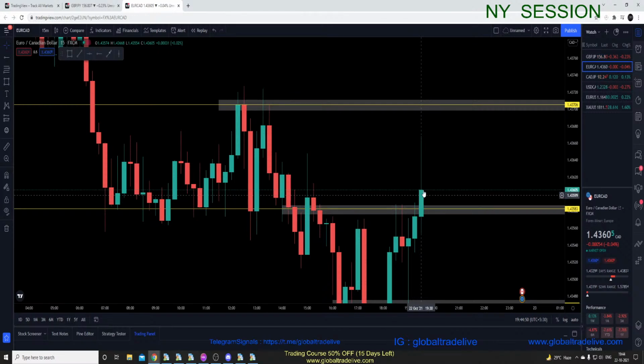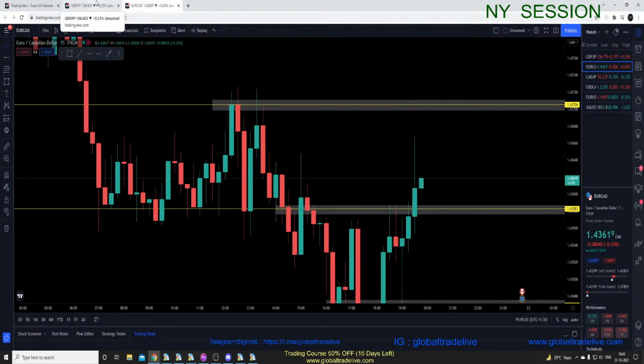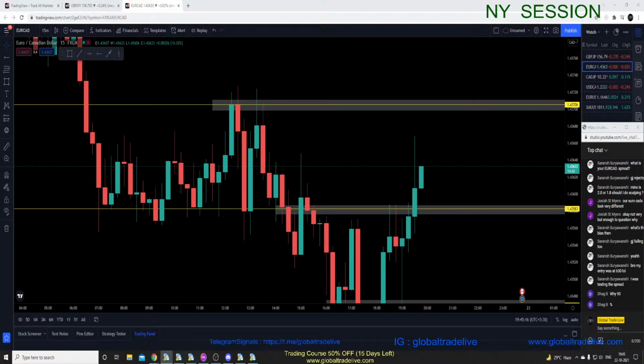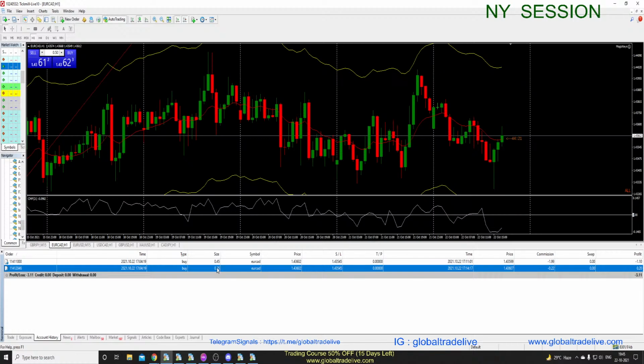And look here, it's closing with a huge rejection and under this zone. So there's a possibility that this can be a liquidity grab. We might see some movement, but I don't feel comfortable in EuroCAD over here. I'll just show you the trade. So I closed 90% at break even, and again this runner I closed at break even over here.